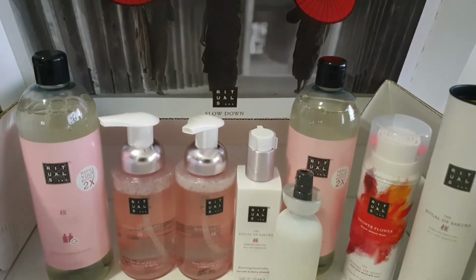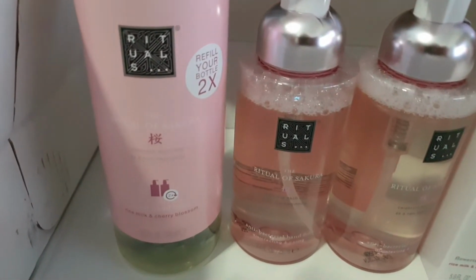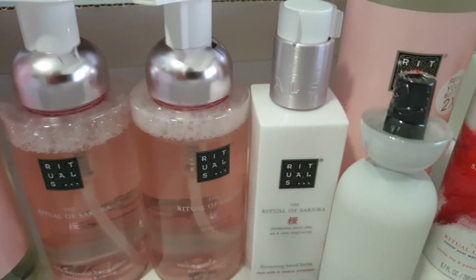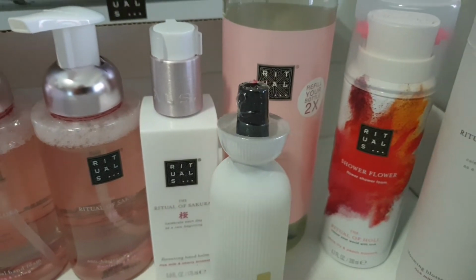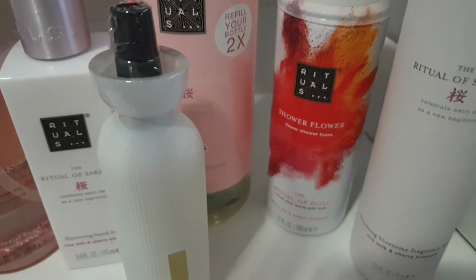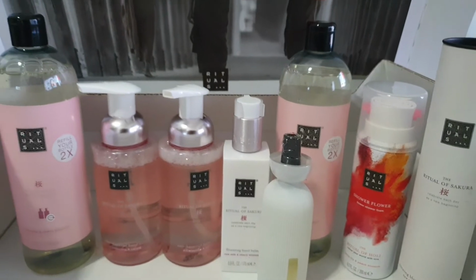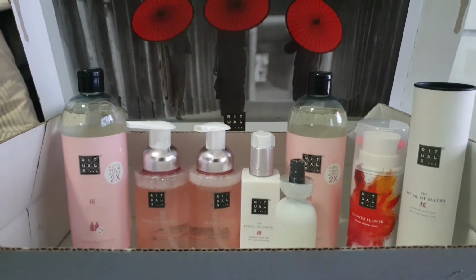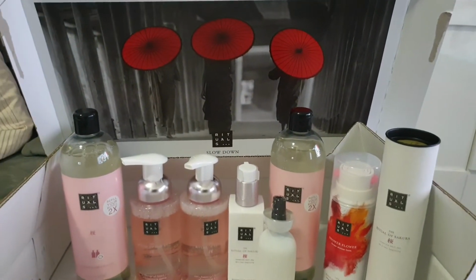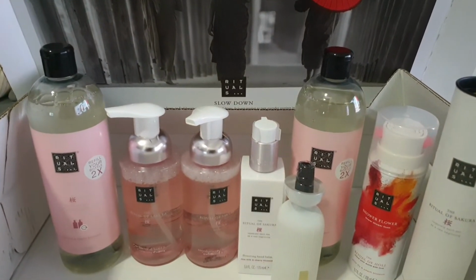Ito na-receive ko for today! Grabe! Parang ayoko silang gamitin. Nanghihinayang ako, guys. I mean, look at this! Ang sarap-sarap tignan. Parang pa-decoration lang siya sa banyo, adding that ritual touch sa inyong bathrooms. Thank you so much, Genevieve Velasco, aking Pinay Dutch sister. Babawi ako sa'yo! My gosh! Feel so spoiled.